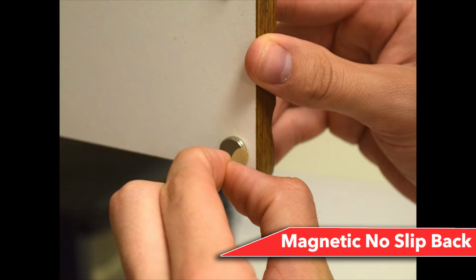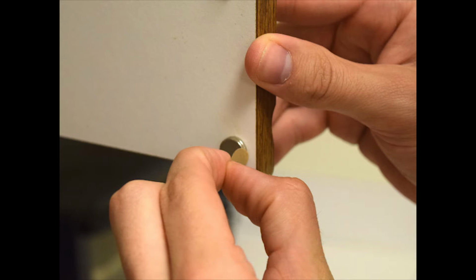If you have some sewing skills, add some magnets to the door and inside the towel to make a secure hanging rack.